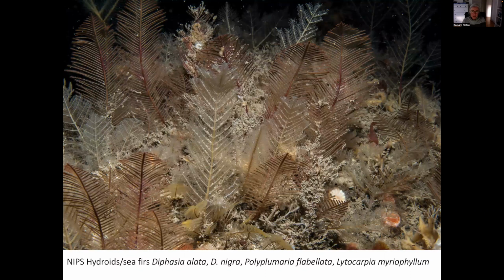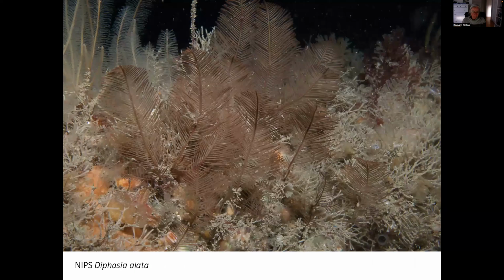And there are quite a few hydroid species on Rathlin. It's very rich for hydroids, and there are quite a few priority species there: Diphasia alata, Diphasia nigra, Polyplumaria flabellata, and Lytocarpia myriophyllum, and they are priority species. Just got some close-ups of a couple of them.